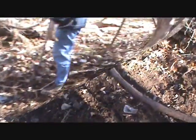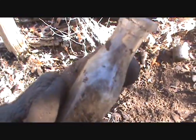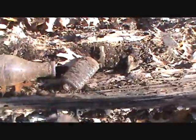And I'm digging out this area here. Oh, I just found a broken old bottle here. You can see, let me come over here. You can see the mold line goes up and stops right before the neck right there. It's around 1900. Early 1900s. So that's pretty cool. Too bad it's broken, but I got a bottle right here.